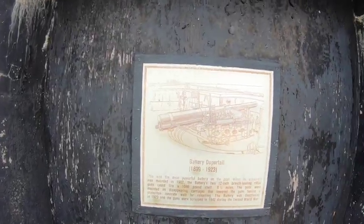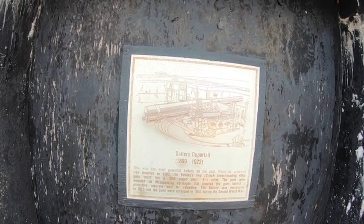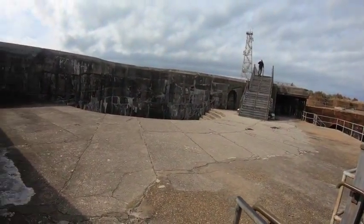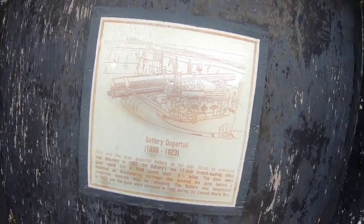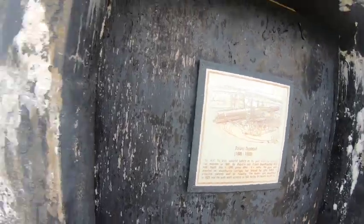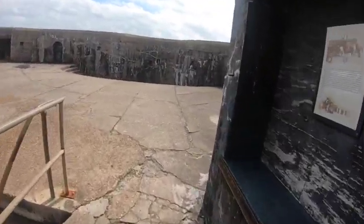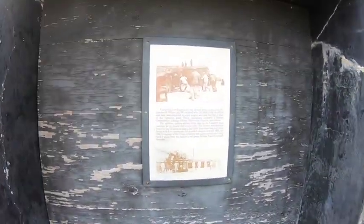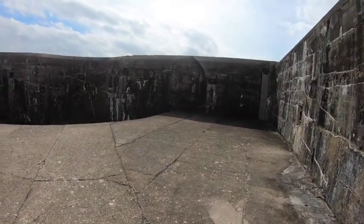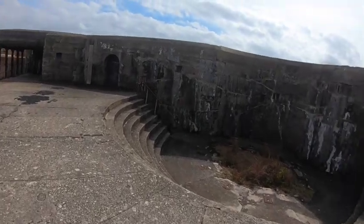There you go. That shows the big guns that were down inside that thing. It was a big, huge platform down inside, and then the gun actually stuck out over the back of it here, and it could be raised up over top of that. Crazy. That's kind of showing how they did it. And here's the other one. That's just crazy how big those things were.